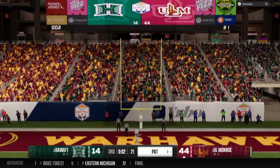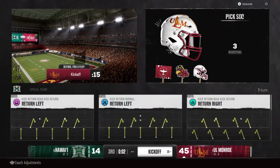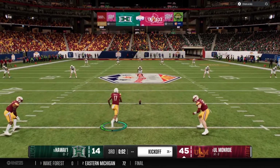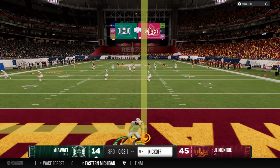Well, let's start with the interception. I just love the fact that he got his eyes turned around, found the football, and then has the athletic ability to be able to secure it. Then he goes back to high school running back days and shows him what he can do with the ball in his hands and takes it all the way back for a touchdown. Beautiful thing.